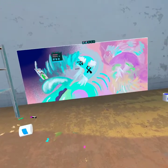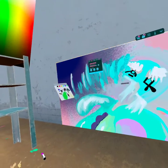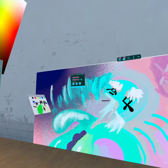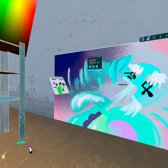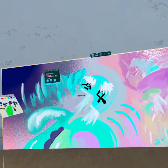Something like that would have to be custom made, and the canvas alone, a canvas this large, could cost as much as an Oculus, and that's without the painting on it, unless the artist builds it themselves, but then you still have to buy a saw and wood and all of that.